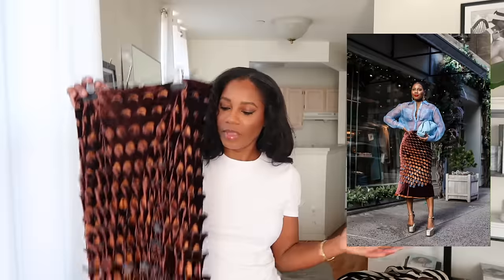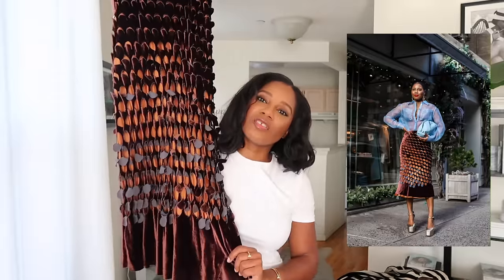So if I can find the pictures where I did wear it with this sheer blue top, I'll pop it up here so you can check it out. But it's just a gorgeous skirt. And I think I'm gonna wear it with a nice chunky sweater and an ankle boot or a pump. And this would just be such a vibe.